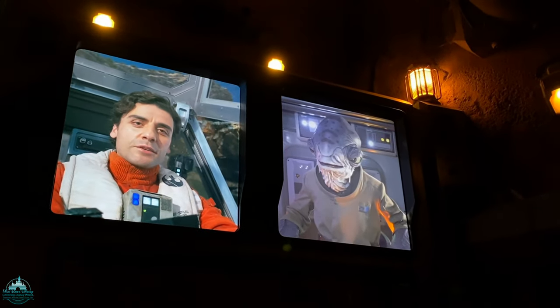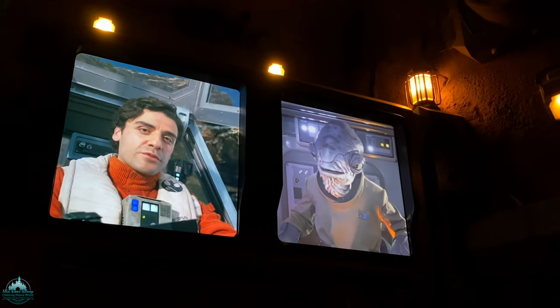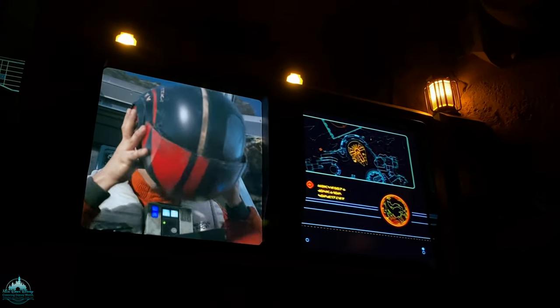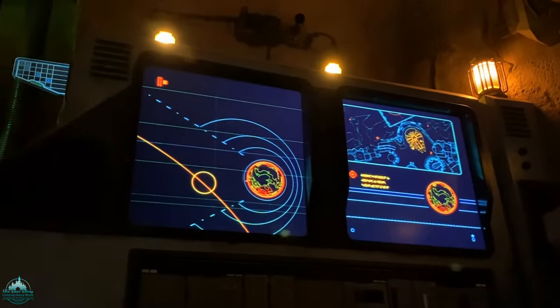Roger, this is Black Leader. I hear you're a fine-looking group of recruits. Well, no time to waste. Let's get you on your way to the General. Stand clear. Deck doors opening now.